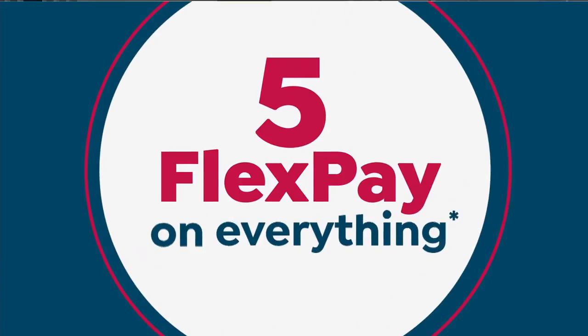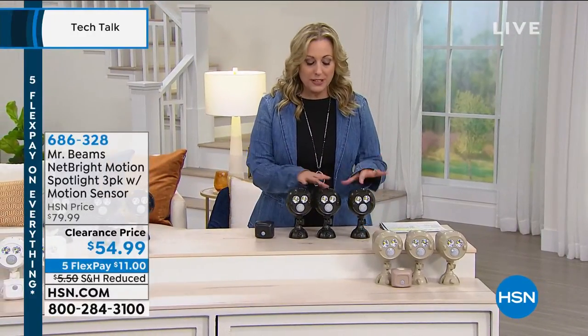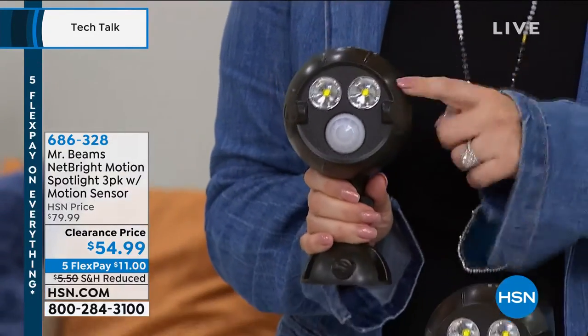So we're gonna continue talking about Mr. Beams, and this is a really spectacular offer. Mr. Beams is outdoors, it's the same thing. When it's dark out, there's a motion sensor, it lights up. There's no wiring, you don't have to wire. You put batteries in here, the batteries last about a whole year. And you can affix it and unscrew it, put new batteries in and screw it back up without taking it down from the wall.